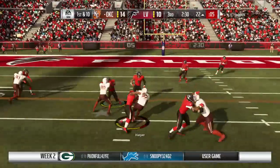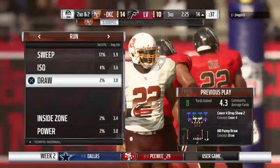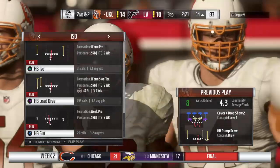On first down, they'll run it on the draw play. And he's going to get this one down inside the 15. A good run there on first down, and it'll leave them with a 2nd and 2.